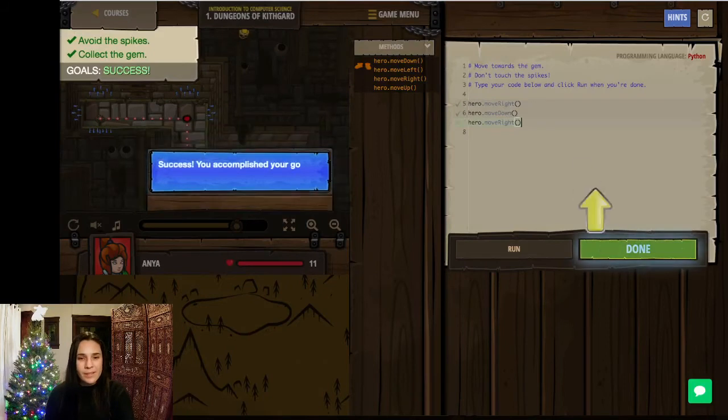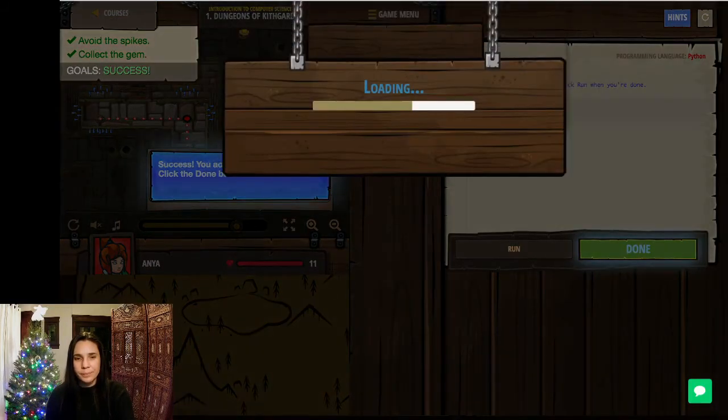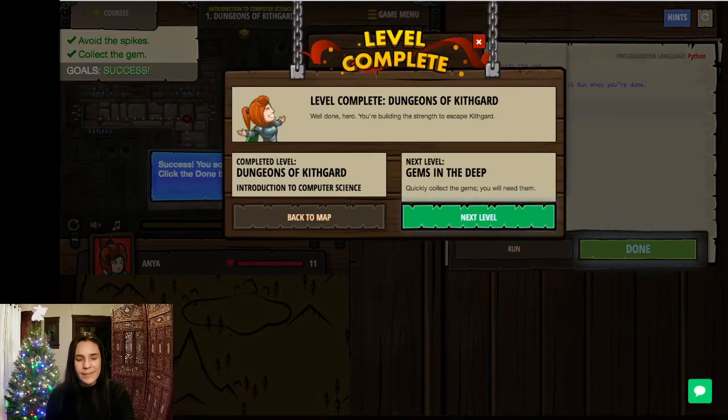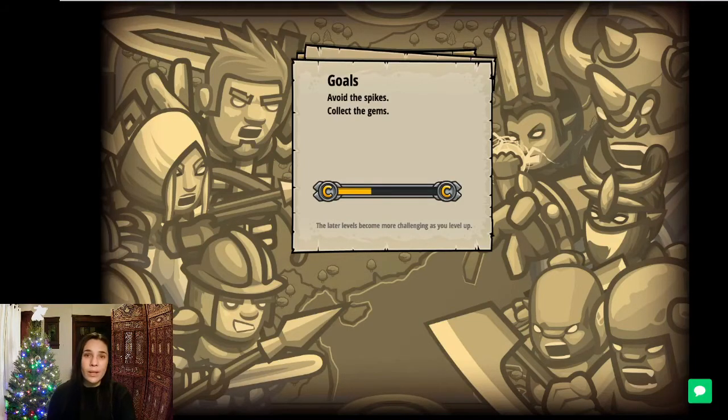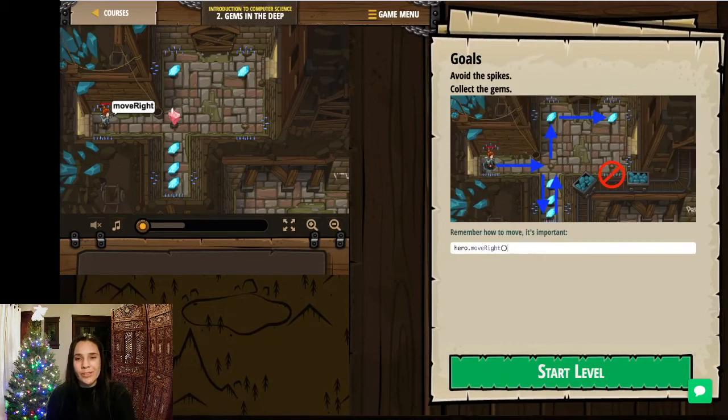Cool. Looks like everything's good. I got to the gems. I avoided the spikes. You can see here we are, level complete. Go on to the next level. You can also go back and see the map. I want to do one more real quick, just to show you.